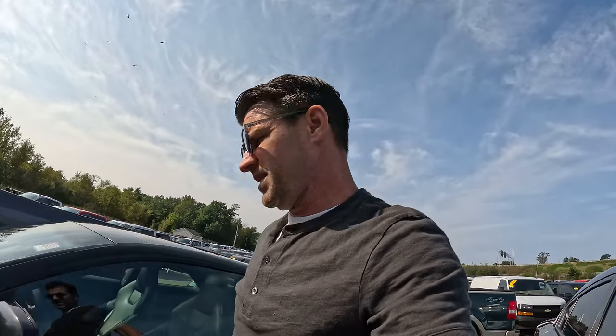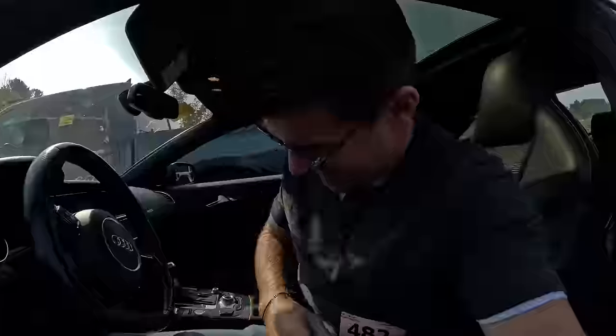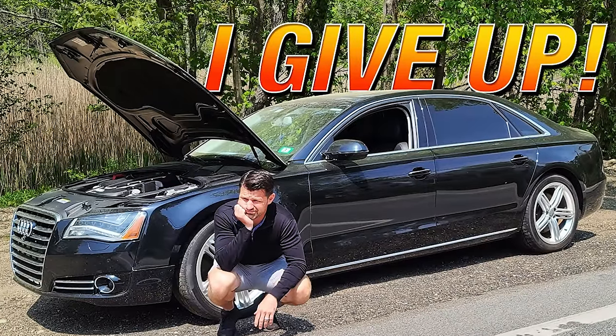Now, this is a 2014, so it's a 4.2 liter V8, 450 horsepower. Once they went down to the supercharged six cylinder, supposedly that's a better engine. I don't really know. I prefer the 4.0T, which is a 4 liter twin turbo V8. Like my A8L, which I love and hate, and I've had for over a year, has 450 horsepower and it's smooth.